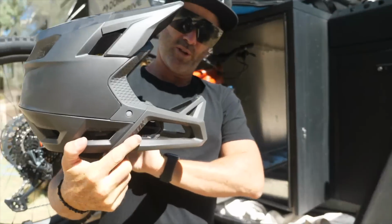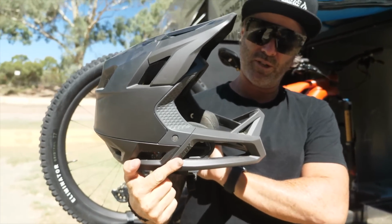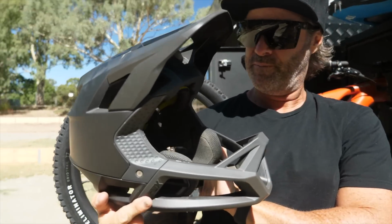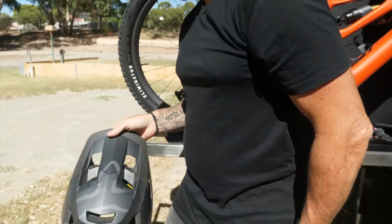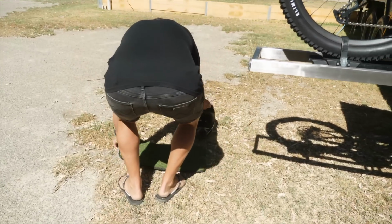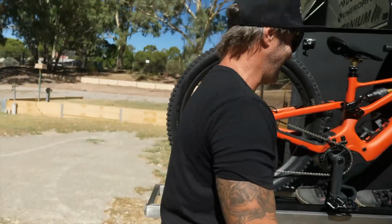Look at Miriam's helmet, by the way, too. She's got the coolest fresh new full face helmet. I hear you ask, do you really need a full face helmet? Do you go fast enough? Because she's really quick downhill. That's why we got her. No, I'm slow enough. I crash because I'm too slow, so I have a full face helmet because I'm too slow.